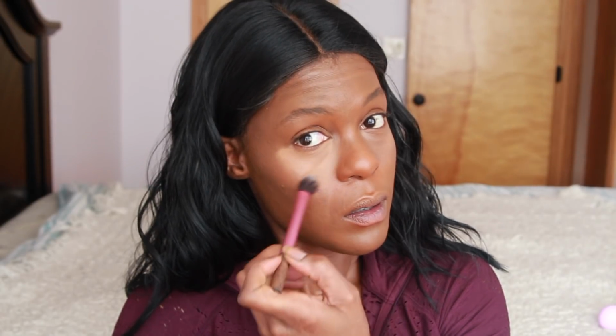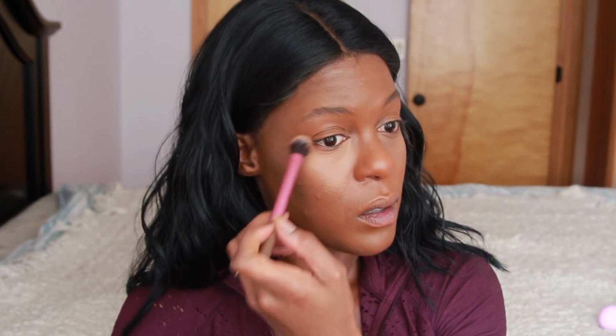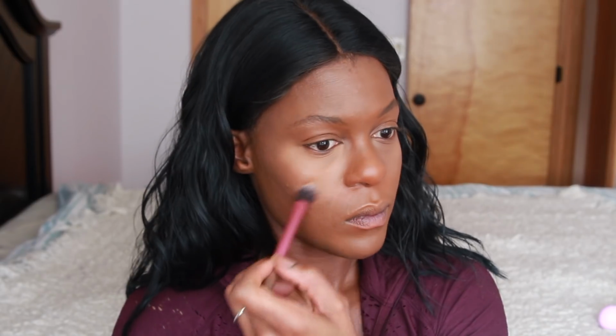Okay, I don't know if the Beauty Blender is doing anything. Or maybe I put too much water on it. I need something else to blend it. That was a fail. Let me try this one. So that was a much better way to blend it, you guys. Alright, so I didn't blend it out right the first time.